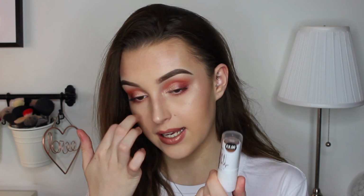The contour stick, I love. I recommend this so, so much. It's only £2. I cannot believe that. It worked so, so well for me. I'm literally obsessed with it. I'll definitely be using this again and again.